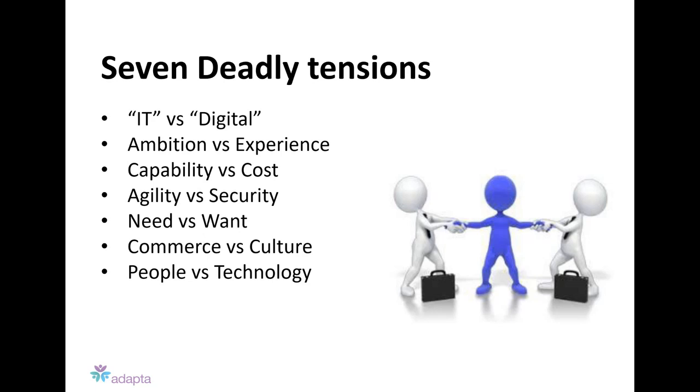So those are for me the tensions that need to be resolved if we're going to keep these good things going. They won't keep going by themselves, is my point. And organisations are going to have difficult conversations in order to keep the whole thing alive.